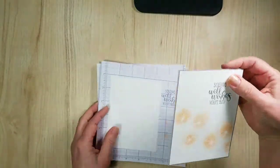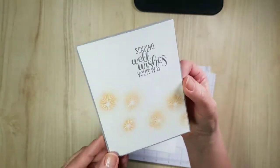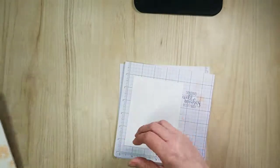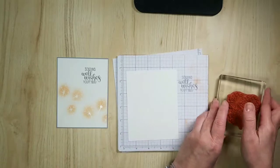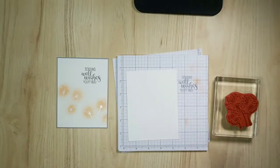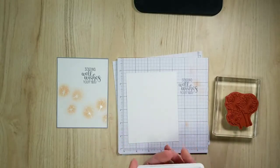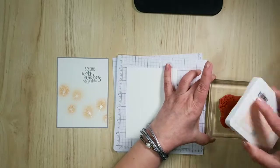I don't know if it shows up well on the camera. Can you see how subtle it is? It looks really pretty. That's all I can tell you. Alrighty. So I do want this stamp. And you know what? I think I am going to bring out the petal pink. It's such a pretty color. You want to make use of all your ink colors.